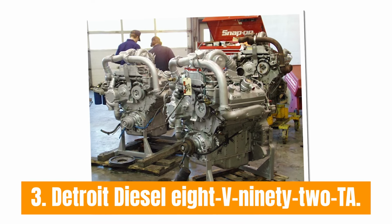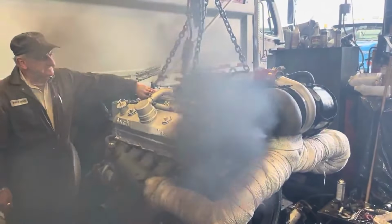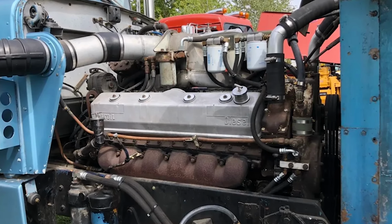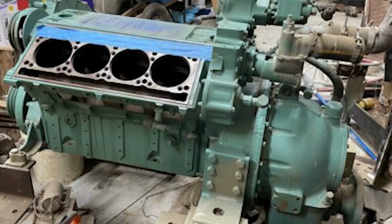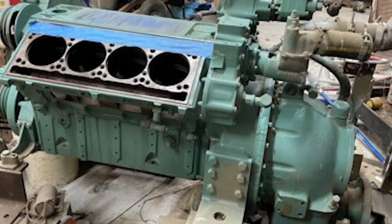3. Detroit Diesel 8V92TA. If there is one engine that captures both the glory and the madness of old-school trucking, it is the 8V92TA. A turbocharged, after-cooled V8 with 92 cubic inches per cylinder and a soul forged in diesel smoke, this 2-stroke monster hit the roads in the late 70s and ruled the 80s.